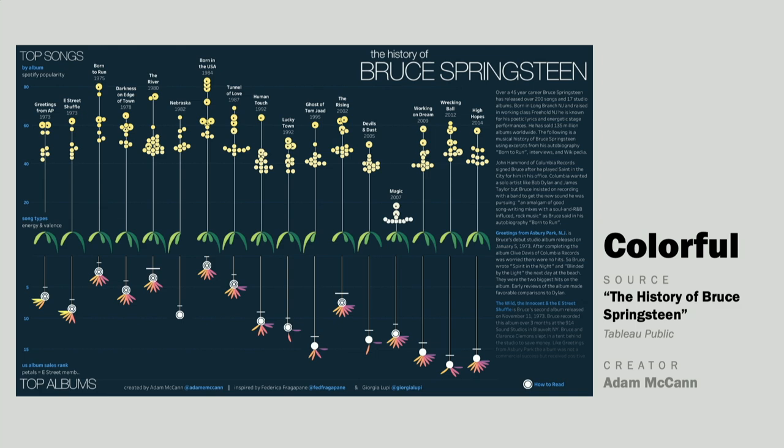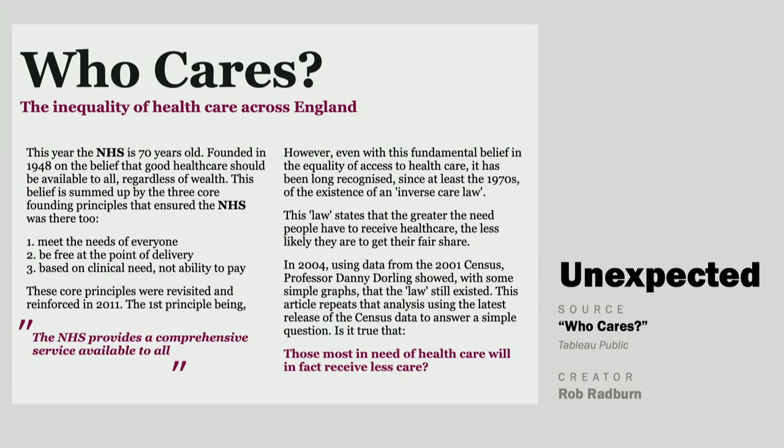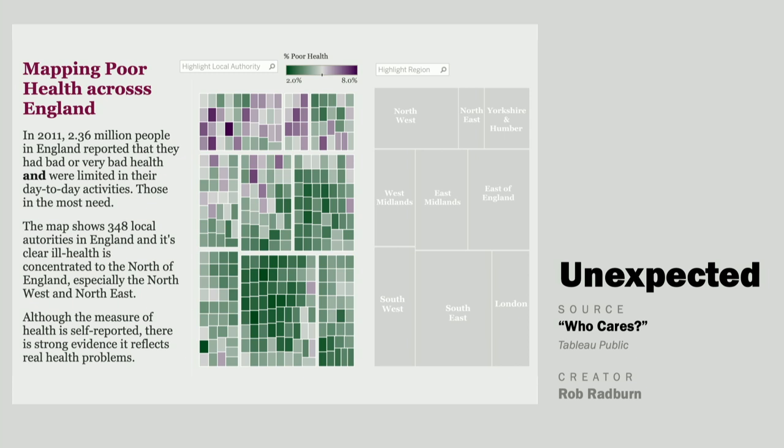Now, I mentioned that these are organic, unusual shapes that he is using, and that is because the unexpected is another thing that is good at getting people's attention. A lot of the time, as we show examples here, many of these particular techniques are used in concert with one another. The unexpected can be visual, and it can be textual. For instance, "Who cares?" is a strange headline to put on a visualization, but it turns out that this Rob Radburn visualization is actually about healthcare across England. The title gets your attention and draws you further into the visualization.